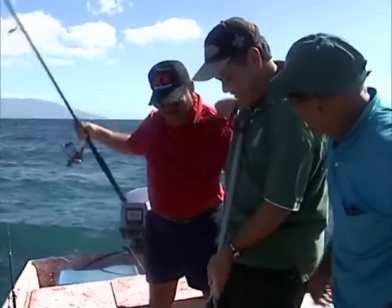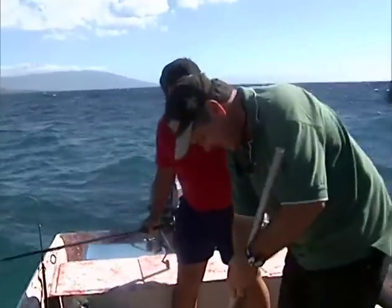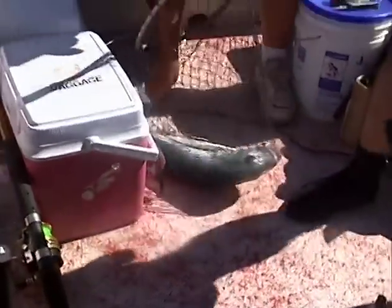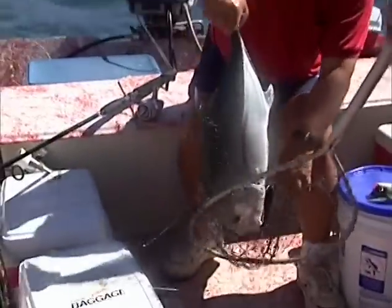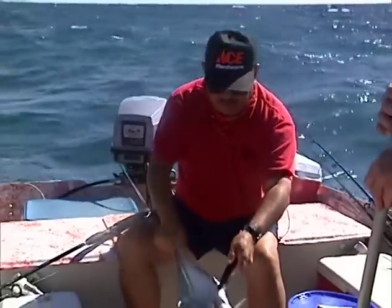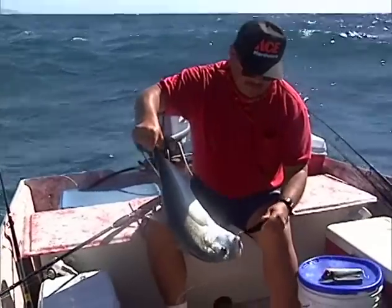Yes, sir. All right. Good one, Mike. Right on. Oh man, look at that fish. Beautiful. Okay, let's see if we can get this guy out of the net and get all the treble hooks out too. The fish that Erman and I landed is not the omilu, but the giant trevally, which is commonly called the white ulua. Japanese call it the shiro ulua or ajika.